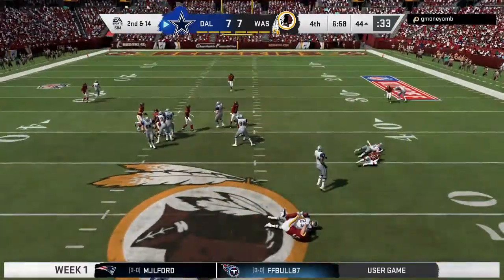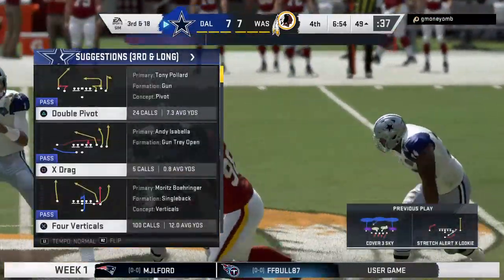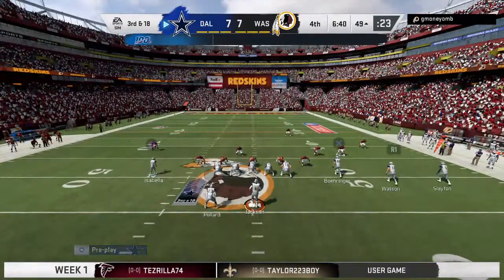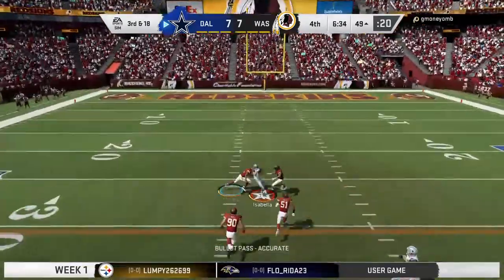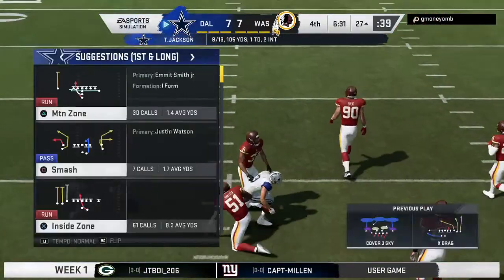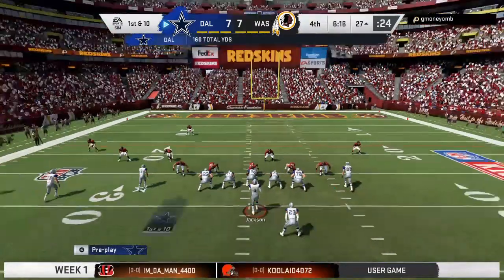Here's Pollard again. And forget about finding a lane. He barely had time to look up before he was planted in the backfield. That's going to go down as a loss of 5, and it brings up 3rd down. Here's Jackson on 3rd and long. Able to find Isabella. And he'll go down, but not before getting this inside the 30. A gain of 22.